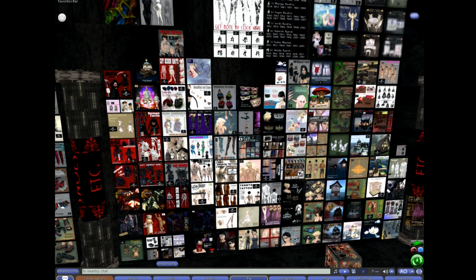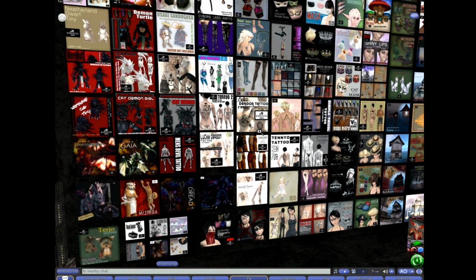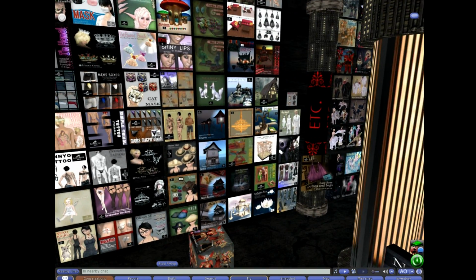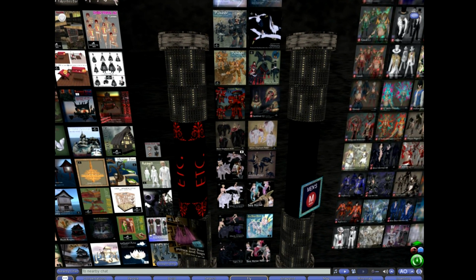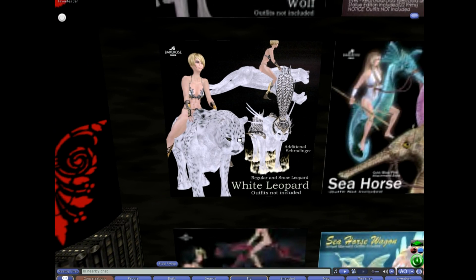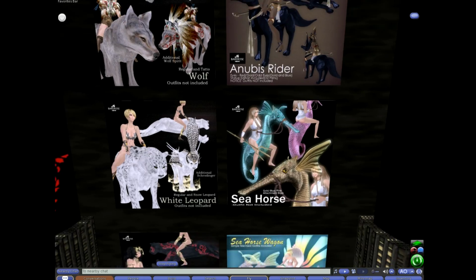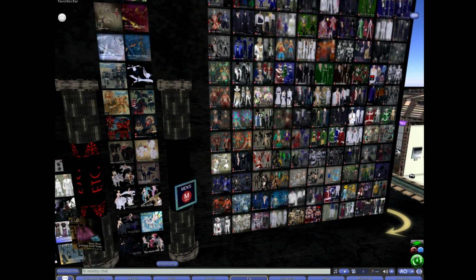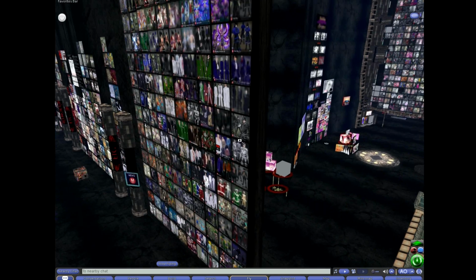Next to that is her etc. section, which has avatars, like she's made a Shiba Inu avatar. She's made tattoos, she's made furniture, she's made accessories like eye patches and stuff, things like that. Next to that is what we call the mount section, where she's made mounts that you can wear like you're riding them and you run, looks like they're running, that sort of thing. And around the corner from the mesh men's is more mesh men stuff.